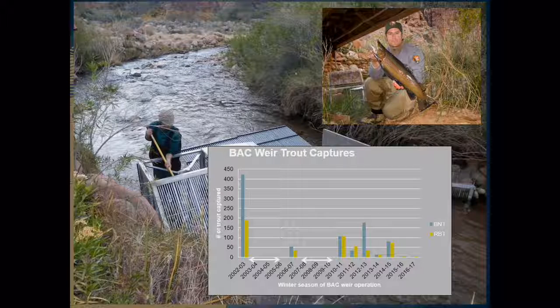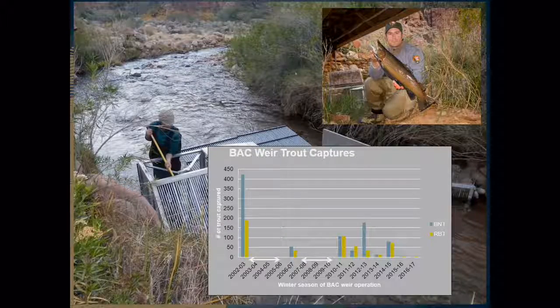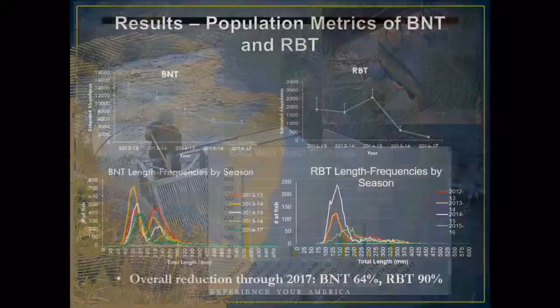So this is a graph showing the operation of the weir. It's been in operation off and on since 2002, consistently since 2012. And what we saw in those early years is we were seeing a lot of non-natives, browns and rainbows, in that trap. There's a study in 2003 that identified that in Bright Angel Creek, there's a large concentration of browns right around that confluence. And so it was an area that we needed to concentrate on.